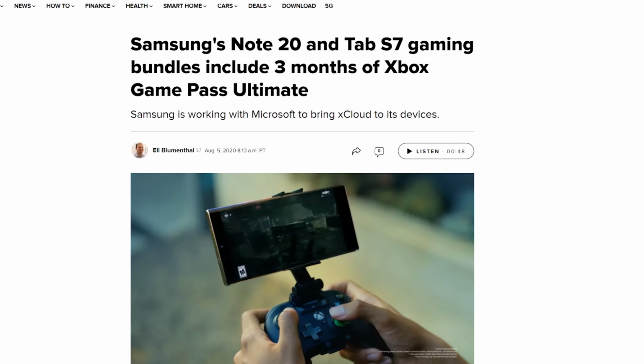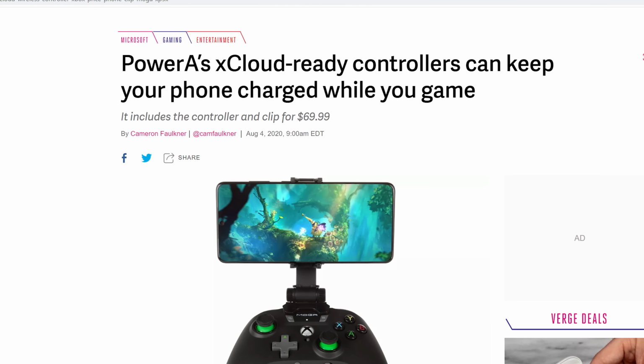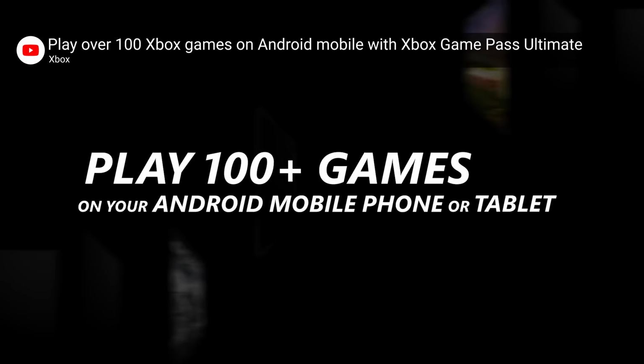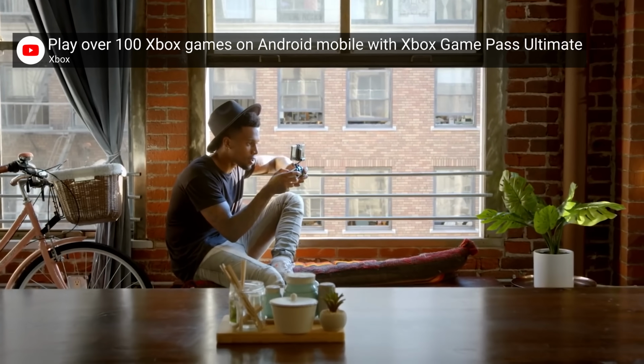Buyers of the Note 20 and Tab S7 will also get 3 months of Xbox Game Pass Ultimate and a free Bluetooth controller that can also charge your device. And the reason why that actually makes sense is because come September 15th, Xcloud streaming will be added for free to Game Pass with over 100 games available. What will you play first? Halo? It'll probably be Halo, right? Probably. What else is there? Warrior 5. Gears Tactics. Forza. Well, get out Forza. Of here, dude.